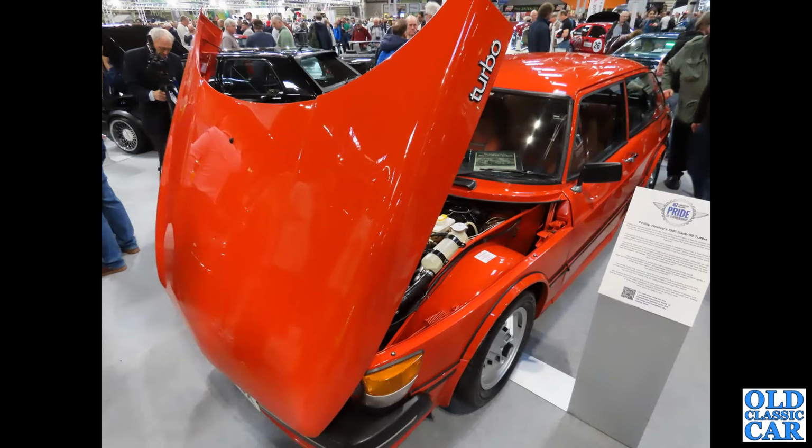And look at this. This is one of my favourites of the sort of 70s, 80s era. A two-door Saab 99 Turbo. This has got the airflow body kit on it as well. It was in lovely, lovely condition.